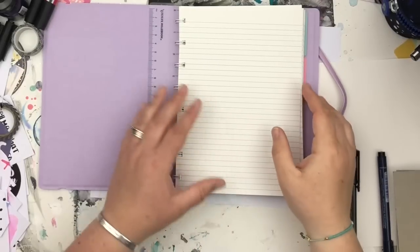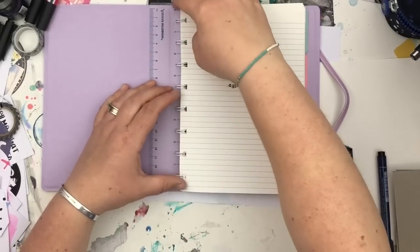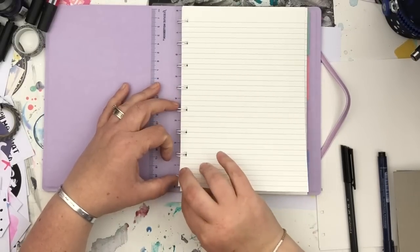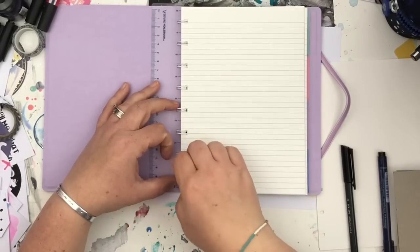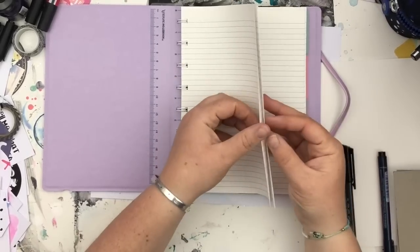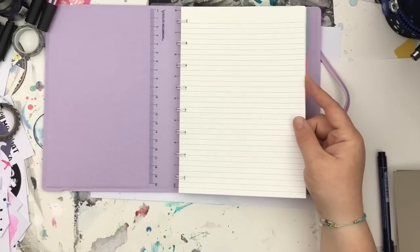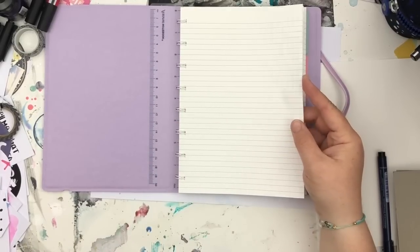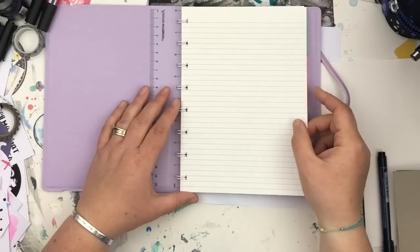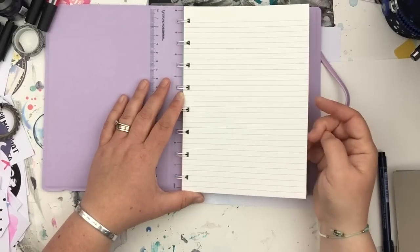So the paper that it comes with is lined. It doesn't have a margin, it's just plain lined. Some of my pages have come out there, which, you know. So it's just plain lined. It's really, really smooth, actually. It's probably maybe like a 100 GSM. It's thicker than copy paper, but not thick like 160 or anything.